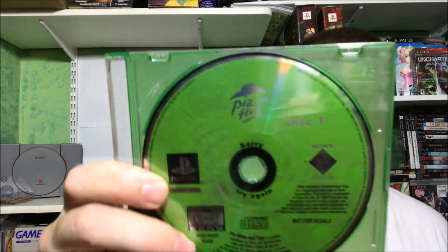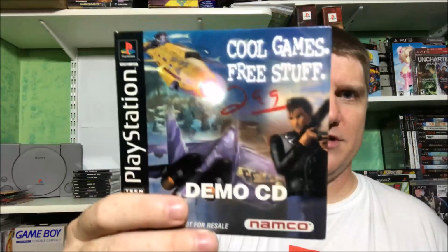Pizza Hut. Boom. Pizza Hut was in business with PlayStation. Demo disc. There's another Pizza Hut demo disc. And another Pizza Hut demo disc. They were just everywhere, man. But they were a really cool way to see what was coming out. Interactive CD Sampler Volume 3. Namco Demo CD Pack. Pretty cool.